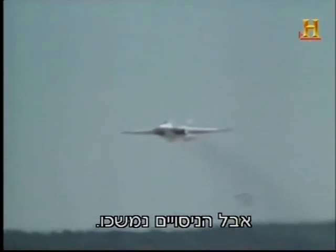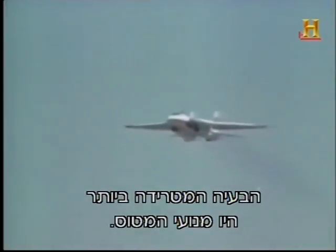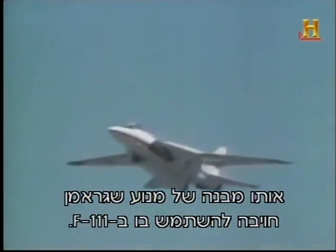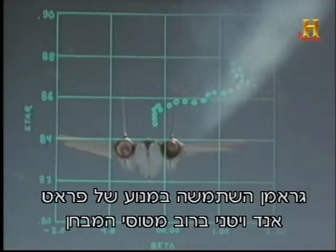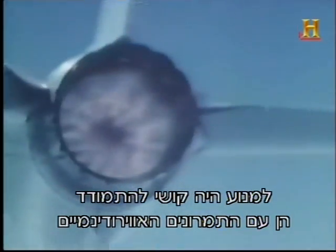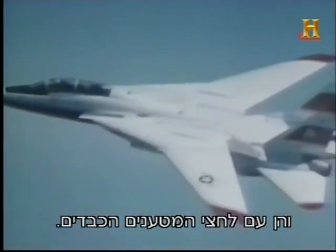But the testing continued. The most vexing problem proved to be the F-14's engine. The same basic model that Grumman had been contractually bound to use for the F-111. Grumman had installed Pratt & Whitney's TF-30 engine on most of its test and all of its production F-14s. The engine had difficulty coping with both extreme aerodynamic maneuvering and high-load stresses.